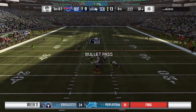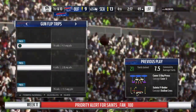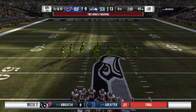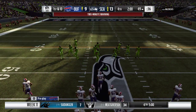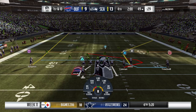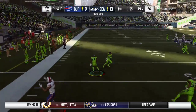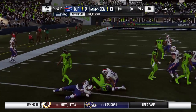So the shotgun snap to Allen. He finds Coleman. And he'll be taken down, but not before they work it across midfield. The 21 yards there as they convert on 3rd. Now Allen to throw. Operating from the gun. And, oh, a crusher there as it's intercepted. Picked off at the 30. And he'll take this all the way down inside the 40.